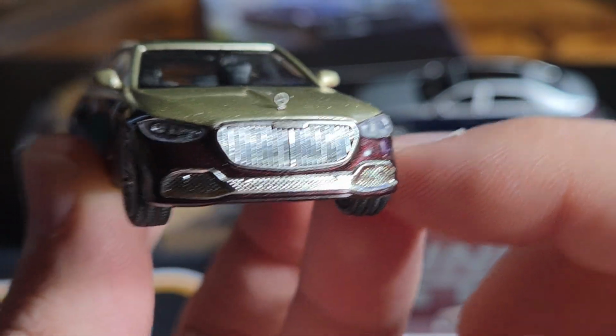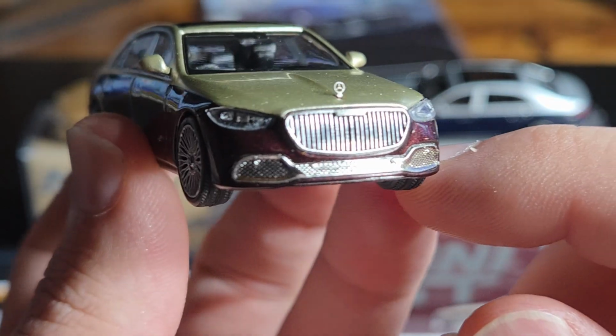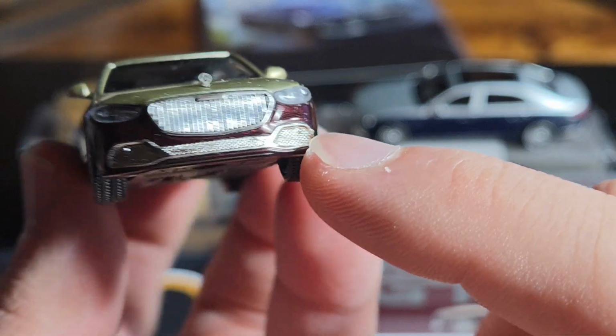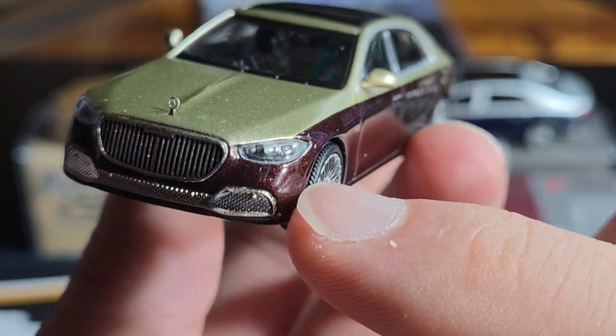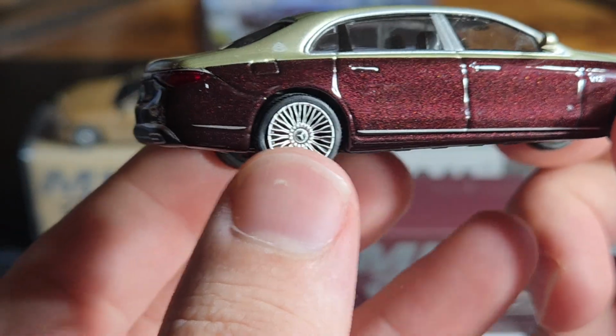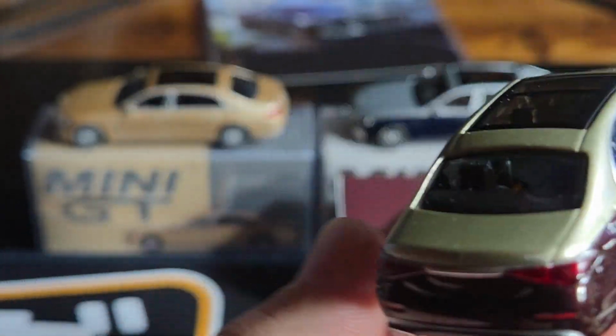But yeah, nice body line, and it just looks really nice. Again, you've got that gold, or not gold, but that chrome type grille on the front, as well as these vents down here. Headlights are acrylic and have nice detail behind them. Overall, it looks pretty good. Got your fuel door back here as well.